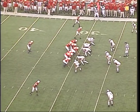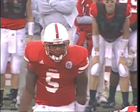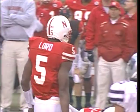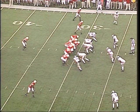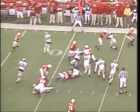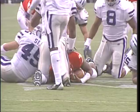From the 30, 1st down and 10. Up under center is Jamal Lord. Now he's changing the play with twin receivers to the short side left and Fluellen to the right side. The single setback is Corey Ross. There's the snap. Lord option left side, 25, and down close to another first down at the 20-yard line. They'll mark him just shy of the 20. James McGill, the Wildcat tackler.